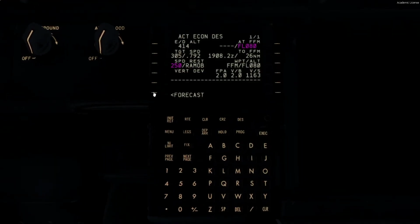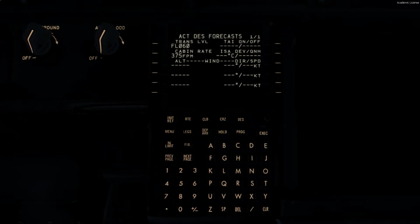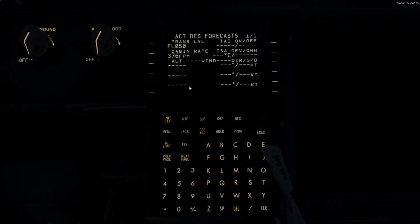Let's get to descent page and the forecast. I do know for sure I don't think it is 6,000 feet for the transition level. So it's got the charts up, and it is actually 5,000 feet. Put that in there, and open up Active Sky. You do the F, so we can actually put the descent. Let's check the VNAV once again, just to make sure. Yes, let's get rid of that speed brakes there. Don't need that anymore.